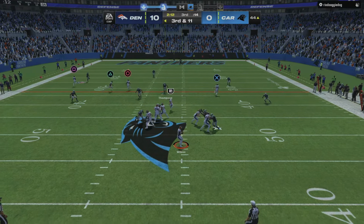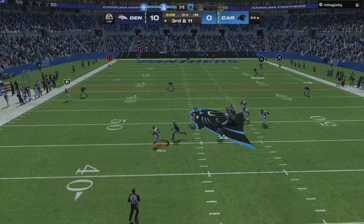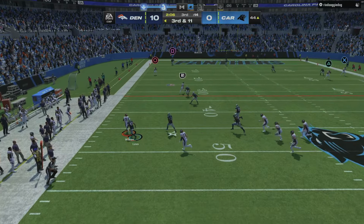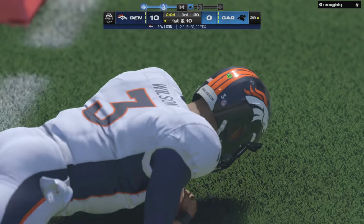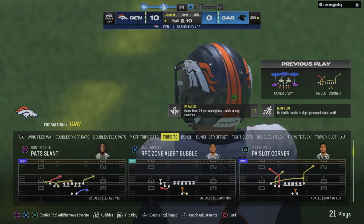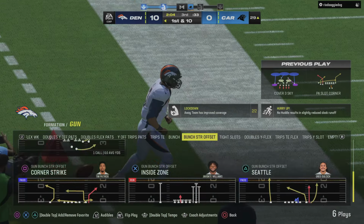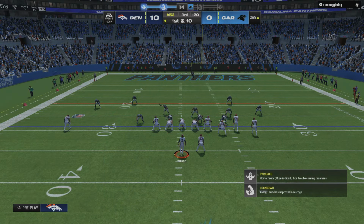Here's Wilson. Steps away to his left, and he is out of bounds, but not before he's inside the 30. The rushing numbers for Wilson may be down from earlier in his career, but he's still a threat to go, showing it there, picking up the 1st down.